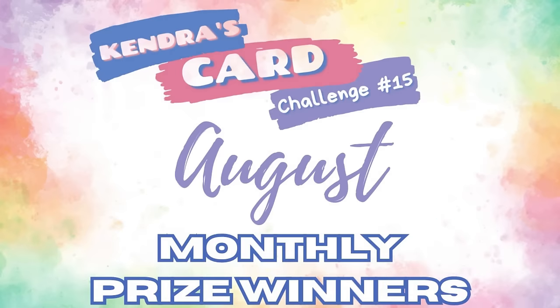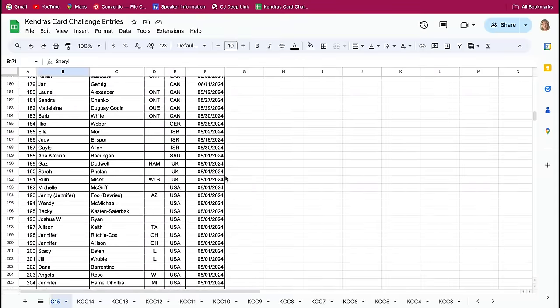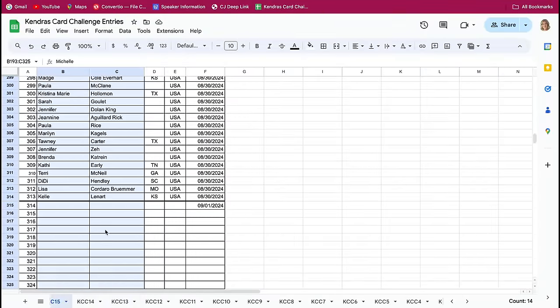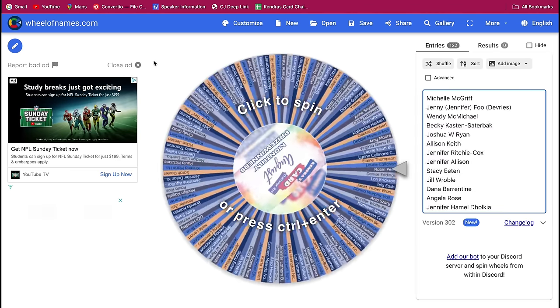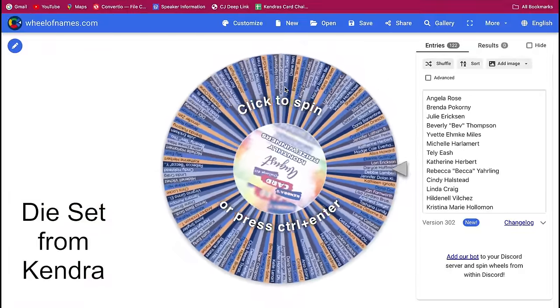Now let's see who the winners are for the August monthly prizes. Everyone that posted photos of all 15 cards into the August official entry photo album are listed here in the spreadsheet and have been sorted by country. And I'll start with the monthly prizes that have to be shipped first. So I'm selecting the entries from the United States only, and I'm copying and pasting the entries for August in this box over here on Wheel of Names. And then I'll shuffle these up.